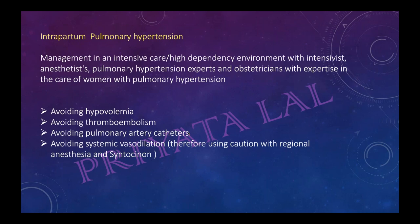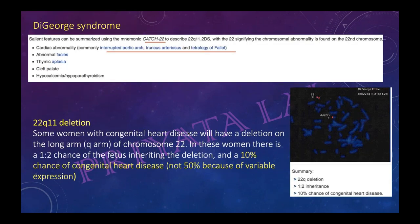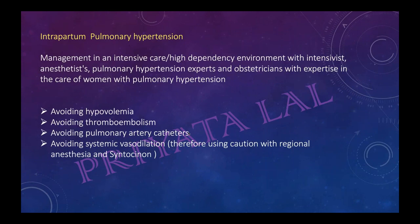So detailed intrapartum management I have not put here, because that is not required. You may only get a question on what care you have to take, so avoiding these is important. So I have only put that. So any question about pulmonary hypertension or anything?